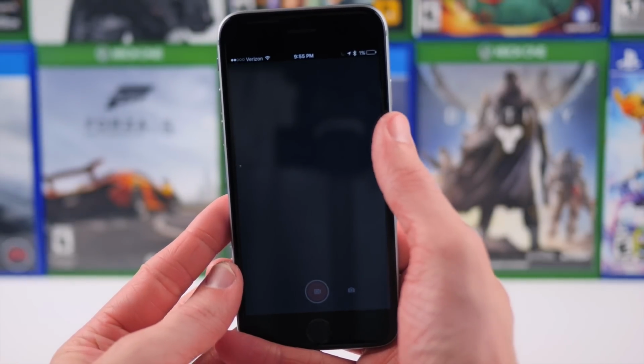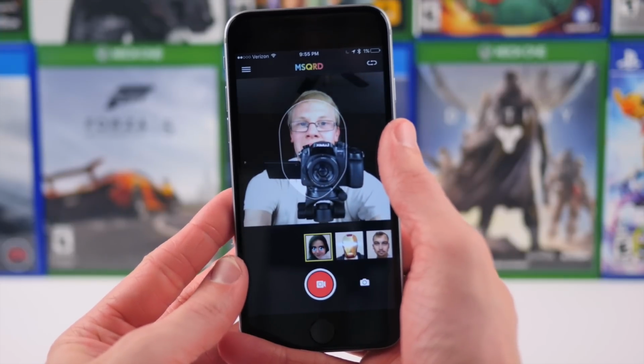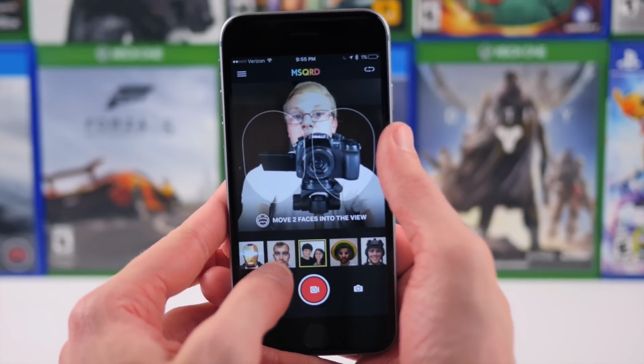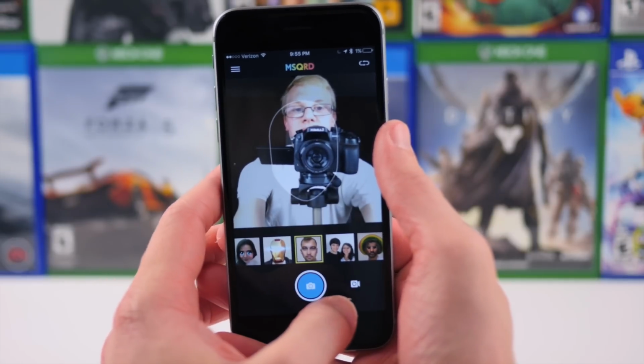MQRD, I think is what it's called. It is amazing, or MSQRD. I mean, look at this. It automatically picks up my eyes. Or, oh my god, the face swap is absolutely hilarious. It's awesome. Also, we've got the Leo with the Oscar right here. It doesn't glitch out on us.